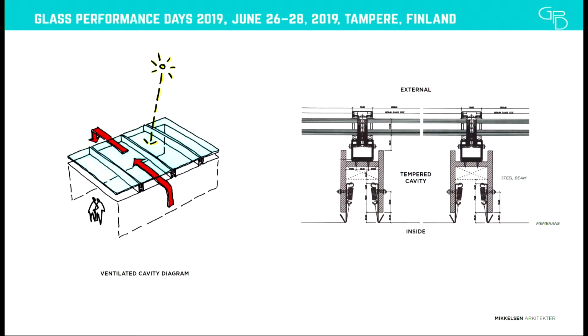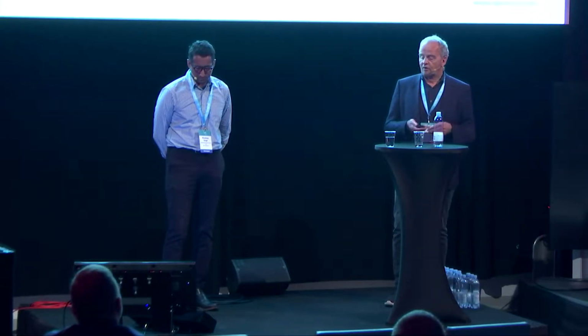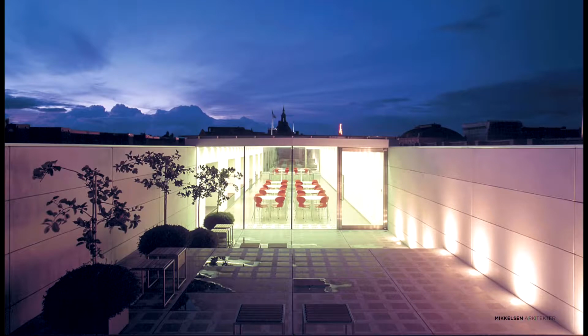Because of limitations to how high we could build, we developed a structural system with two layers: a membrane to the inside and the glazed surface to the outside, and then forced ventilation in the ceiling. So we avoided condensation, with preheating in the winter and removing heat in the summer. That led to a design that could be integrated in an existing building without poking out too much.